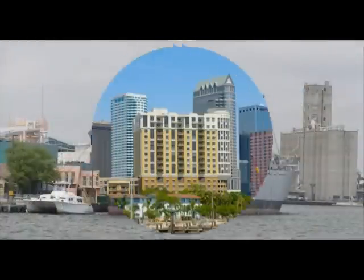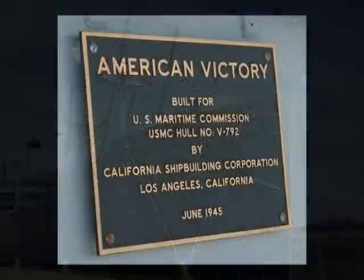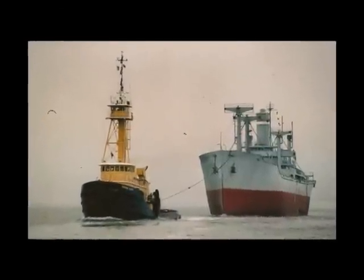Getting the dead ship to Tampa and turning her into a living memorial was no small feat. It took an act of Congress and an enormous amount of help from volunteers and the Tampa Bay maritime community to make it all possible.